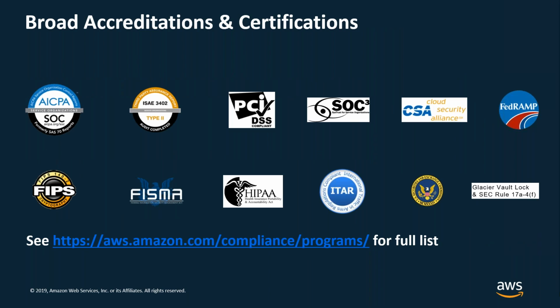AWS also has broad accreditations and certificates. You can see the well-known PCI DSS and SOC 3. That's really hard to get. Different countries have their own compliance requirements, and in Australia, we have IRAP, which is required for government customers. They are also covered by AWS. You can see there's a link underneath the slide where you can find the lists for different countries if you have a customer who needs them for compliance purposes.